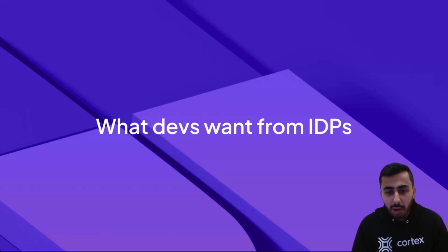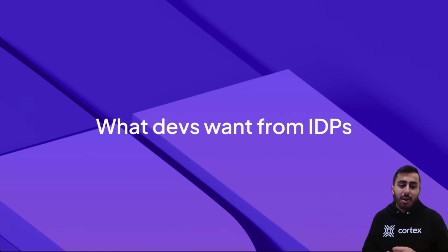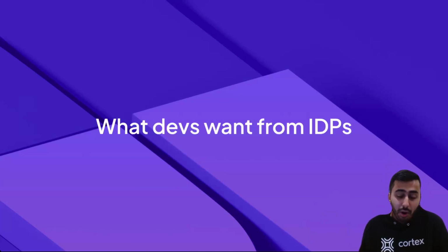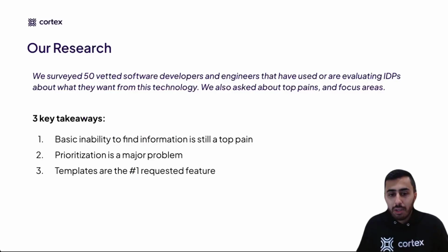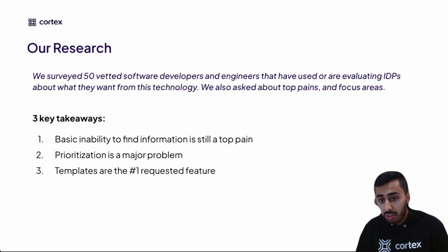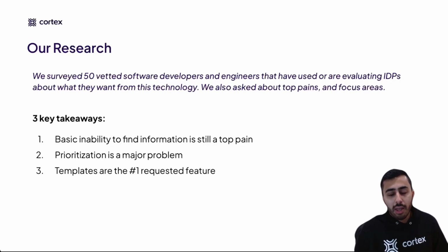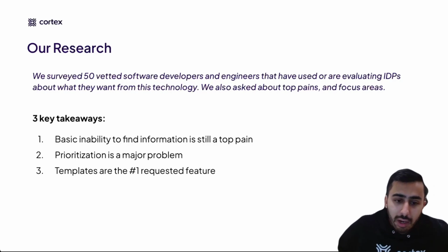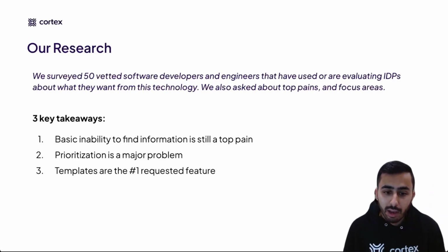And so breaking that down a little bit, what do developers want from their IDPs? We talked a little bit about the problems in the market. We talked about the issues in the current existing tech ecosystem. We talked about what we think IDPs are and what developers actually want out of their IDPs. Is any of that even true? And so a little bit about the survey and the methodology. We surveyed 50 developers and engineers who have either used or are looking at IDPs and asked them what they wanted, what their current pain points are, what their focus areas are. These are not our customers, but just engineers in the market that we reached out to, to help with this understanding of IDPs.